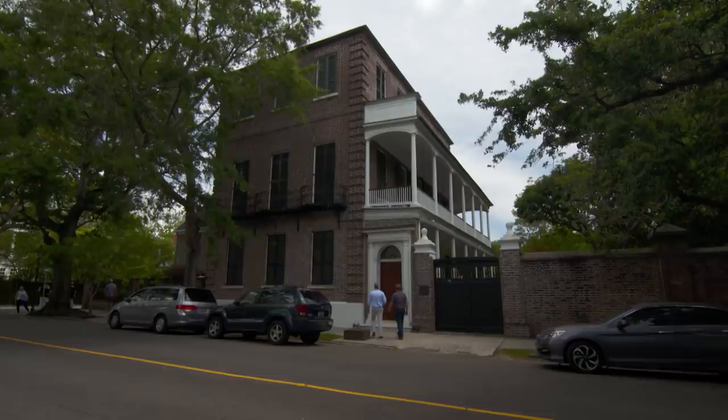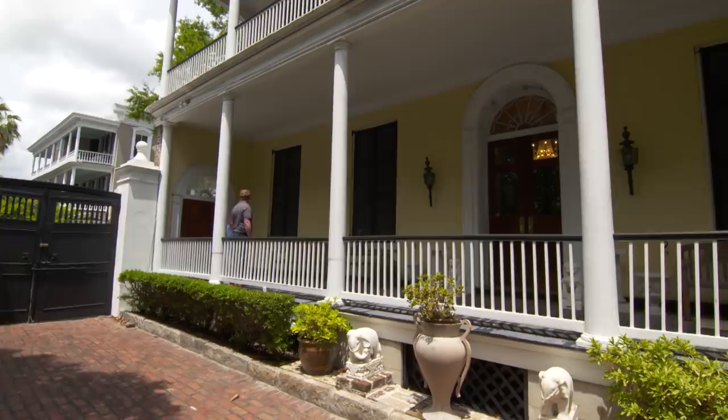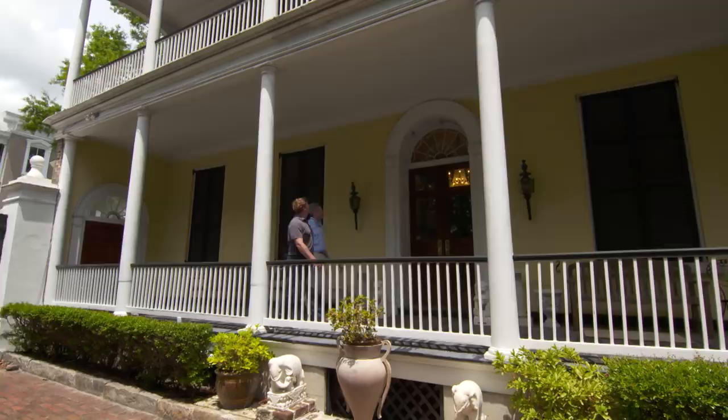Oh, wow, now that's a piazza. It is, but you can see the scale is much bigger, but the proportions are the same. Okay. Also, look at this neoclassic doorway. Yeah, very ornate. Isn't it beautiful? Let's go inside.